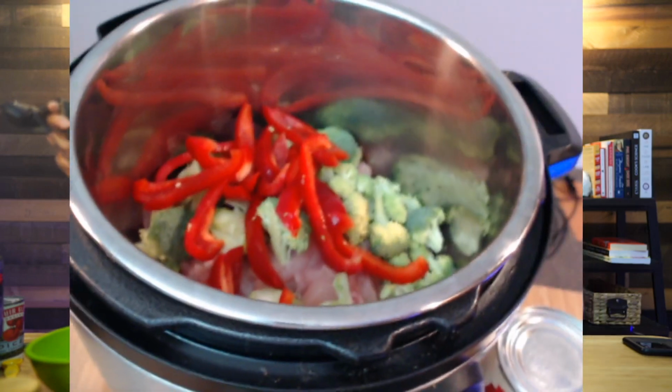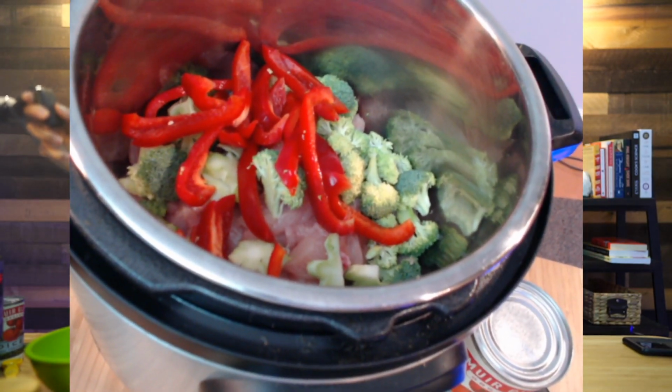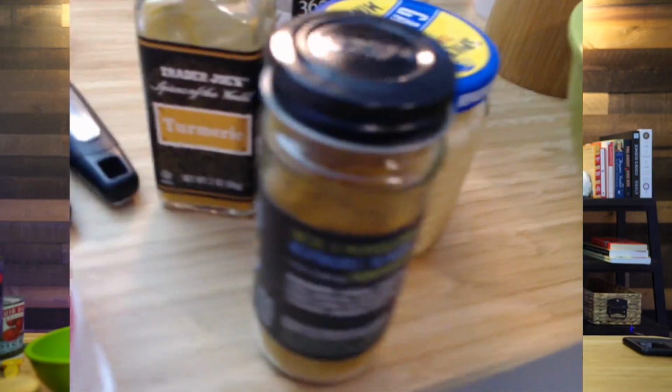Can I show what's going on in here? Yes, you can. So this is everything that's in there so far. The chicken, the broccoli, and the bell pepper. So I'm gonna add the seasonings, which are all right here, and some garlic, and then the broth, which is in there now. Now I'm just using this camera unnecessarily. But I'm gonna go wash my hand real quick, and I will be back.